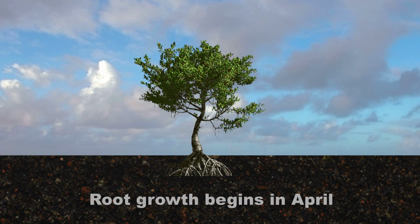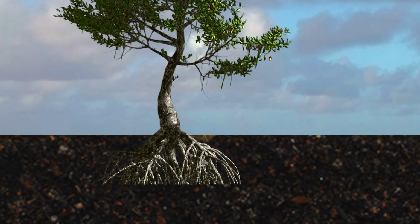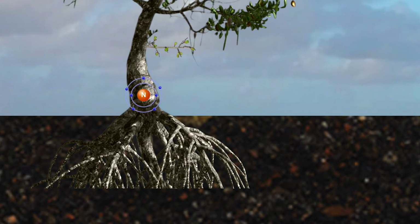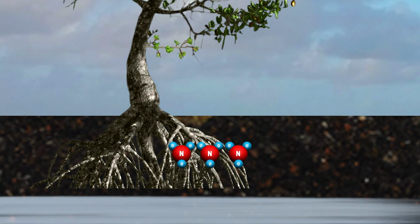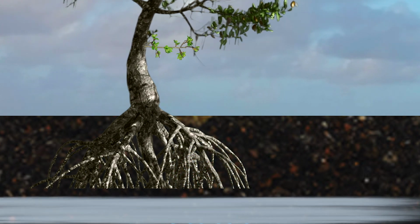Several studies have shown that root growth begins in April. We also know that nitrogen used by the trees when growth starts pushing all comes from storage in the tree structure. So it's not worth applying nitrogen this early because roots are not taking up nitrogen yet, leaving it potentially to be leached by rain or irrigation. The same can be said for applying nitrogen in September or later.